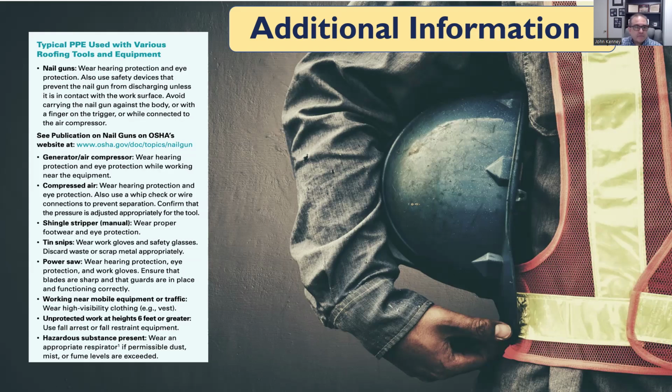Shingle stripper, if it's manual, you've got to wear the proper footwear and eye protection. Tin snips, you've got to wear work gloves and safety glasses. Discard waste or scrap metal appropriately. We see this a lot. That doesn't mean you cut it and it just lays on the roof. You're supposed to be putting it in a pail or some other way to get it off of there so it doesn't become another hazard. Power saw: wear hearing protection, eye protection, and work gloves. Ensure that the blades are sharp and the guards are in place and functioning correctly.